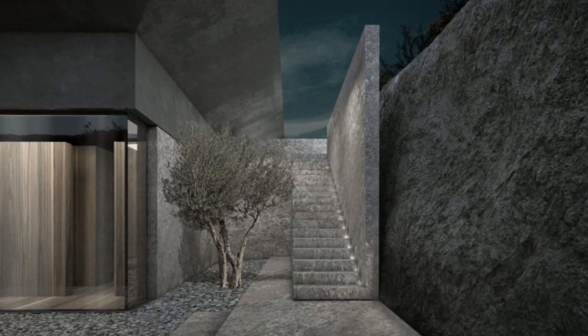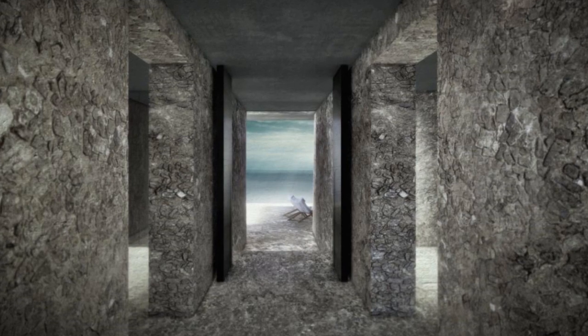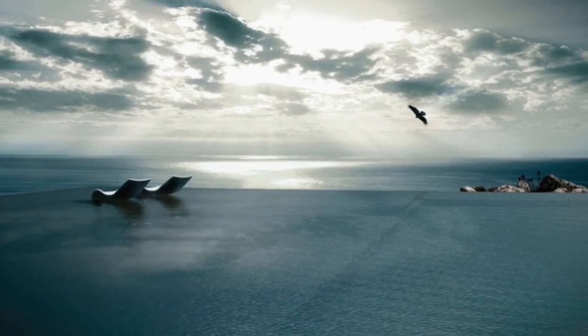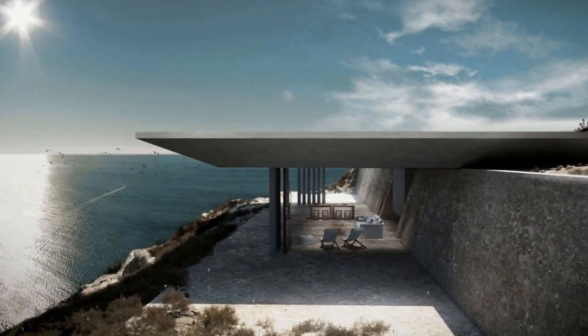Sliding glass creates the boundary separating the inside and outside and can be stowed away, allowing for an open air living room. On top of the residence is an infinity pool. 12 concrete columns support the pool, making it appear as an independent floating volume. In addition to acting as a roof, it acts as a thermal insulator and protects the house from the heat of the sun.